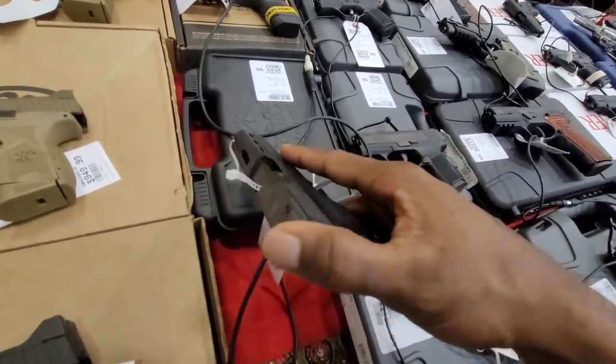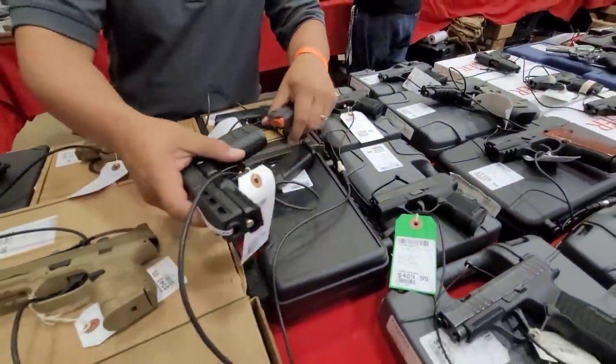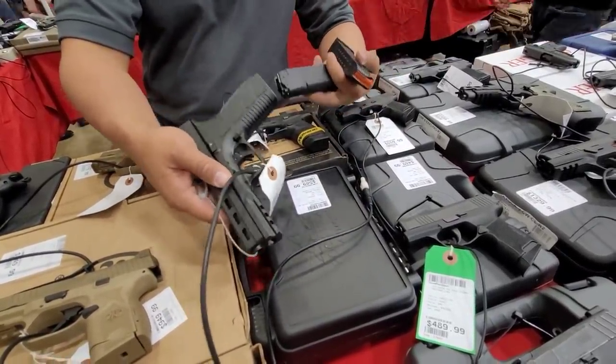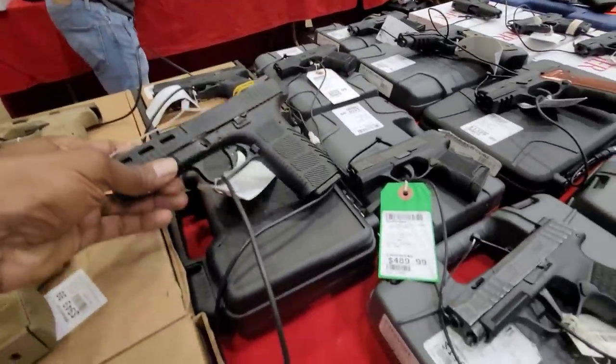What y'all think about it? Y'all think I should grab it? Let me see if a Glock mag fits. Because I don't know. Glock mags fit. So you can put a Glock 17 stick, 33 rounder in there. Oh, man. That's pretty neat. I did not know that.